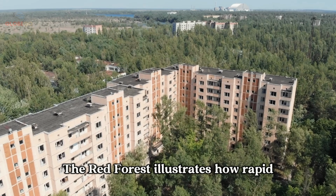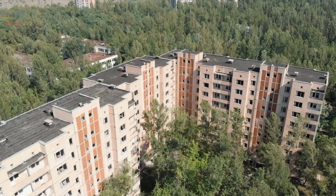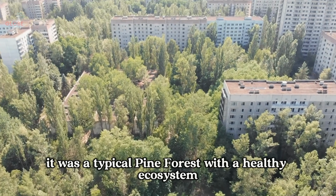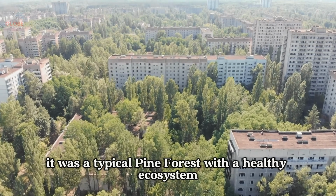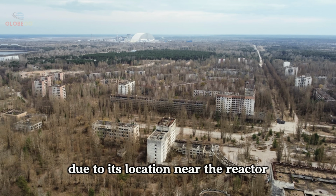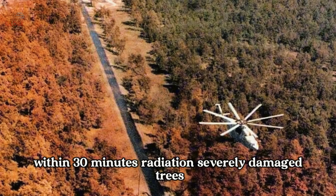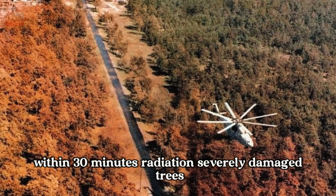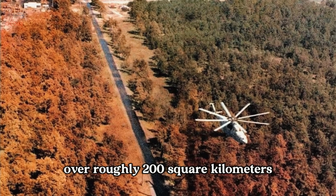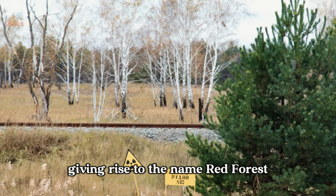The red forest illustrates how rapid human advancement can impact the environment. Before the Chernobyl accident, it was a typical pine forest with a healthy ecosystem. Due to its location near the reactor, it absorbed much of the radioactive release. Within 30 minutes, radiation severely damaged trees over roughly 200 square kilometers, turning them reddish-brown, giving rise to the name red forest.